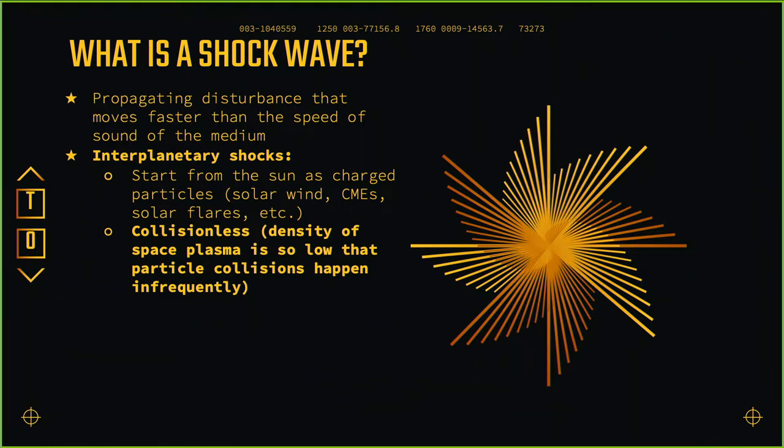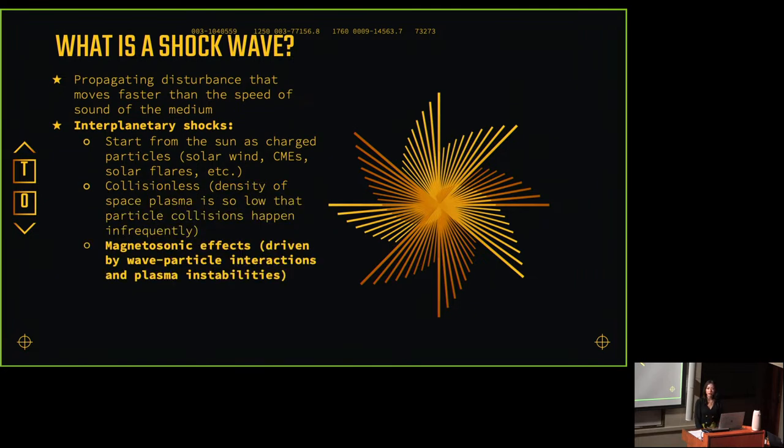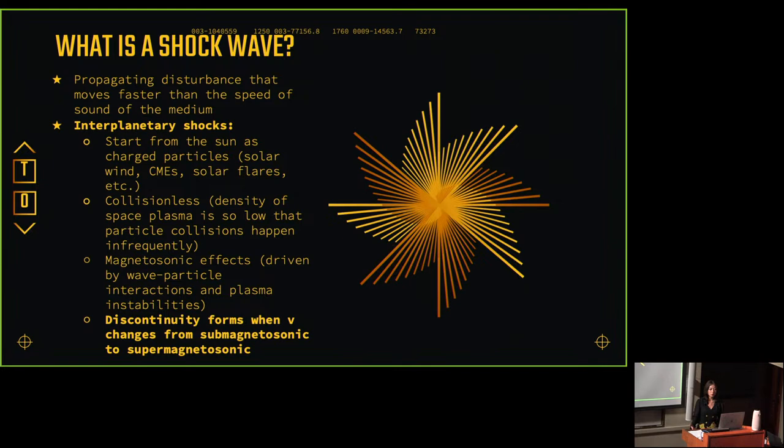Interestingly enough, though, unlike the shocks that you see produced off of jets, these types of shocks are collisionless. And I know that sounds super weird. How is a physical shock produced if there are not collisions involved? Well, this is a result of magnetosonic effects, meaning these collisionless shocks are a result of wave-particle interactions and plasma instabilities. This means that particles transfer energy through electromagnetic fields rather than directly bouncing into one another. And so the shock wave itself, or the discontinuity, forms when the speed of the shock changes from submagnetosonic to supermagnetosonic.